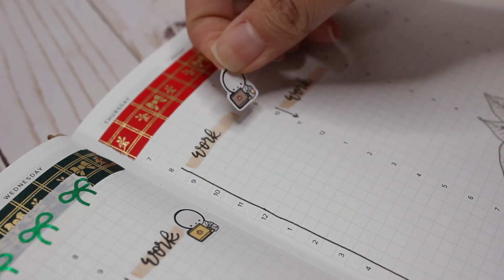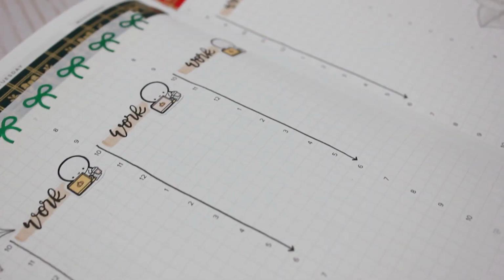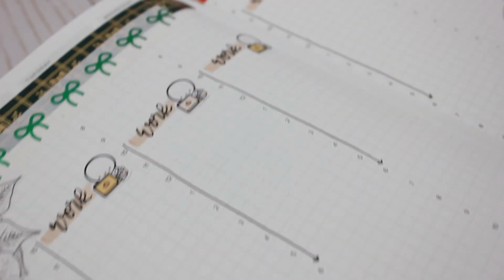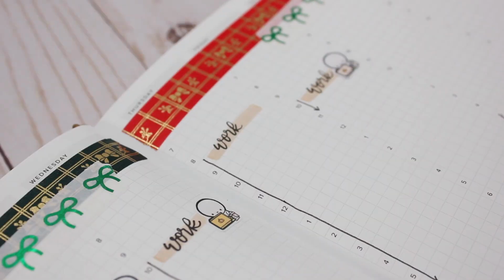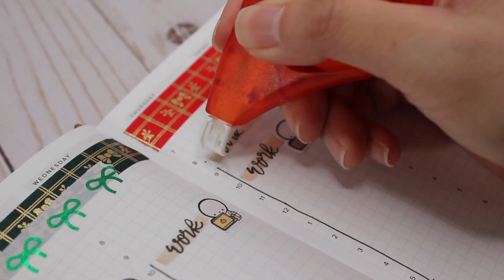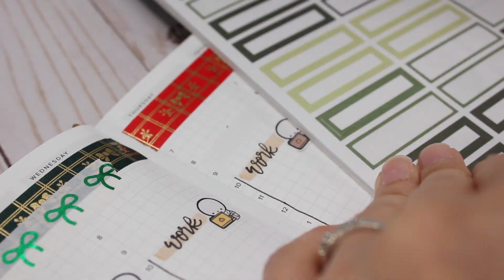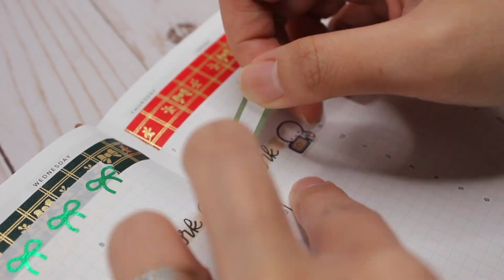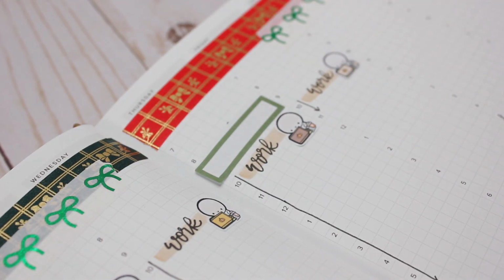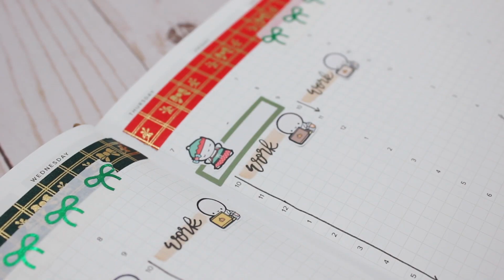And then I choose some really cute Coffee Monsters Co. emojis for work. These ones are actually the fall ones, but the colors match really well, so I didn't mind too much. Going back in, I forgot that Henry had a dentist appointment on Thursday, so I have to white out where work was, the original one that I wrote, and then put a green quarter box where Henry has a dentist appointment.